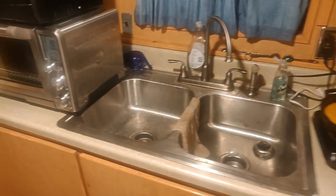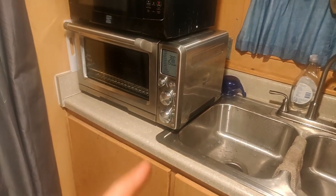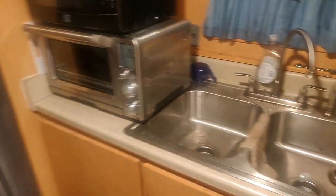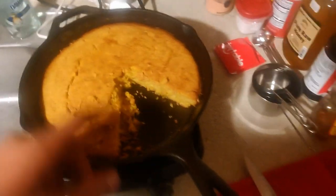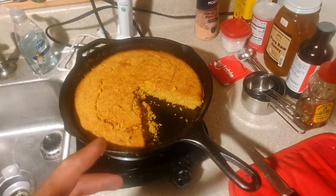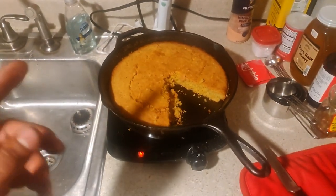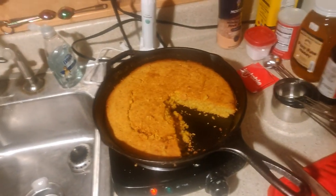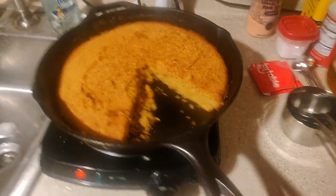Well, this is what, my third attempt now at making cornbread? I liked Ronnie and Brittany's mini oven thing so much, I had to get my own, so there we go. But I used a different recipe that has flour, like normal flour, and some other stuff in. The last one just had cornmeal, and it turned out a lot better. It's not as dense, but yeah, I'm getting there.